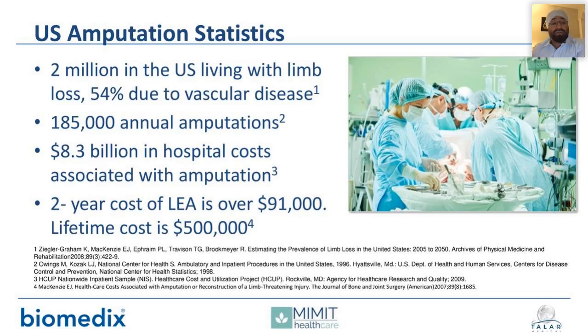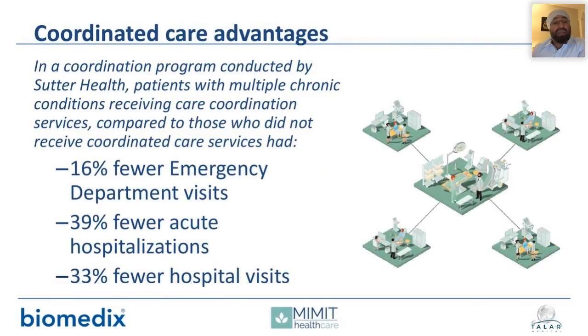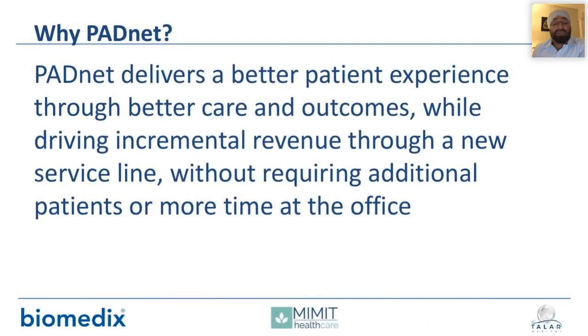And the 2-year cost of a lower extremity amputation is close to $91,000, and lifetime, $500,000. So an amputation is not a cheap thing to have. On top of that, it's not something anybody wants, and therefore it's a problem. But once we start coordinating healthcare, as we talked about, that's what I call the Amazonification and the digitization, you take care of them earlier, fewer emergency visits, fewer hospitalizations, decreases the cost, the quality of life gets better, and it really helps.